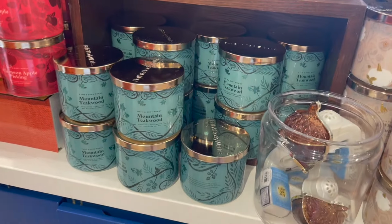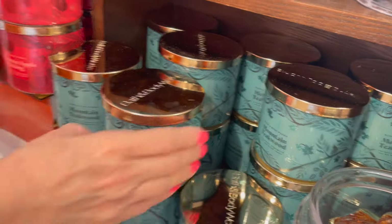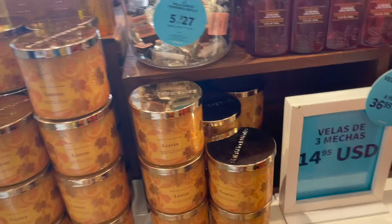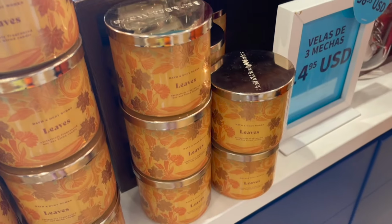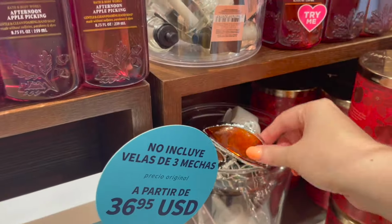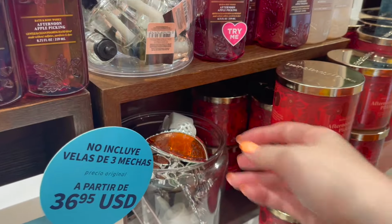Oh, yeah. Ooh, try mountain teakwood. I've never had this. I like the mahogany teakwood, so I wonder. Good? Yeah. Oh, it's like a lighter version of mahogany teakwood. And I really think it would be really nice as a soap. Like we told you in our last video, this is one of our favorites as well. It smells so good. Ooh. And these are on sale, right? $6? Yeah. Body care, right?